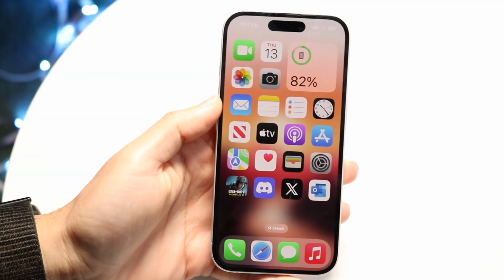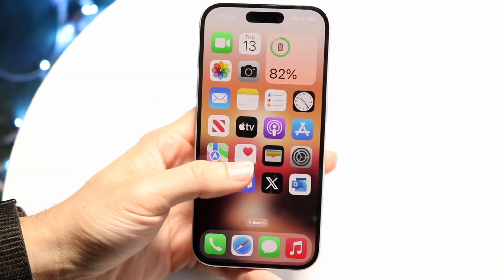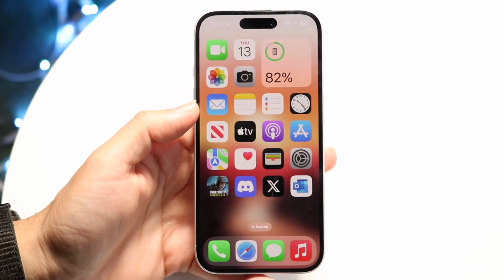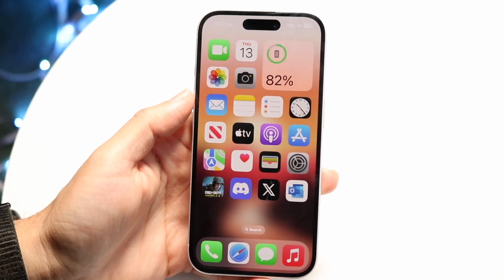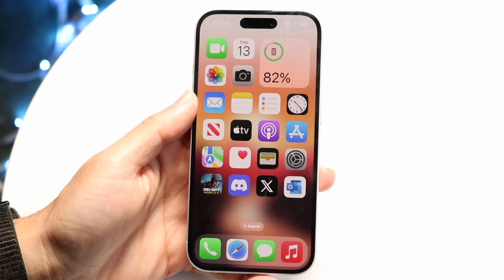So you might be in a situation where for some reason your particular iPhone is giving you pop-ups that your iPhone needs to go ahead and update, or you're getting random iPhone update notifications, things like that. Well, the number one thing you're going to have to do is make sure that your particular iPhone doesn't have automatic updates already installed or enabled.